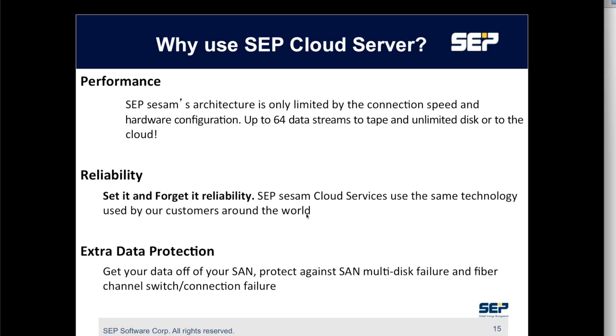So SEP for our cloud server, this is one of our newer offerings, and basically we can back up, like I said before, to and from the cloud. It's fast, it's reliable, and it's always good to have an extra set of data in a different location for disaster purposes. So I'm not going to talk too much about this right now. If anyone has any questions on these, please let us know, and we can answer those accordingly.